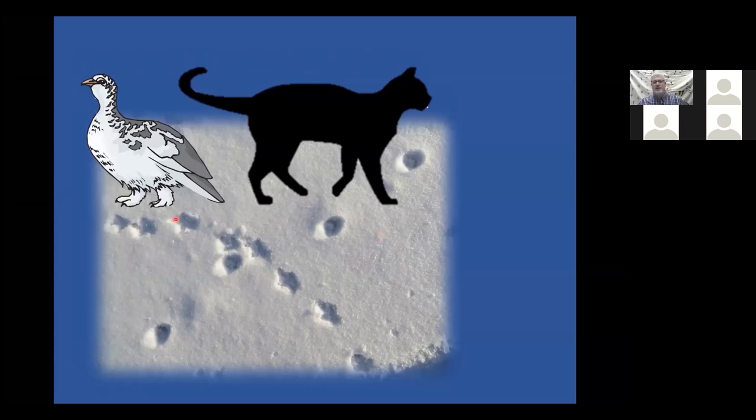We have a ptarmigan and a house cat. If anybody has a house cat, and if you're really into tracking, you would look at your house cat tracks all the time. They're very distinctive. They're very round. They have a very distinct way of walking. And this ptarmigan, notice, has a much shorter stride. It's got these bird-like toes. So people were really close. I think the only thing was some people said a grouse, which is close. And the cat's a tricky one because it's not a wild animal. So I threw a little trick one in there.